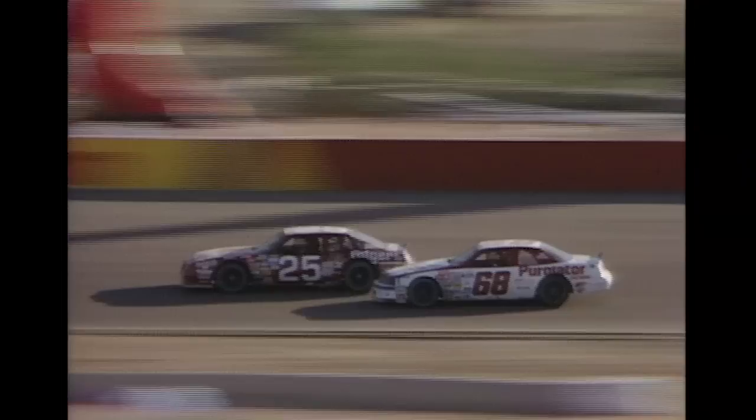Good side-by-side battle in the dogleg. Here comes Derrike Cope side-by-side with Schrader, and he passes him rather easily on the inside. We'll see what, oh, they bump there as Schrader let him know that he wasn't particularly happy with losing that position. But Cope does indeed hold on to the 15th spot.